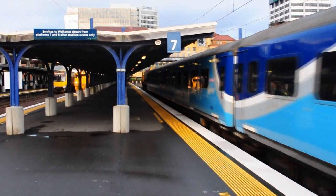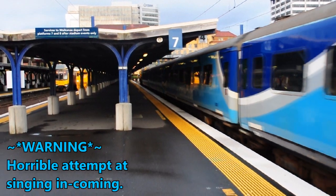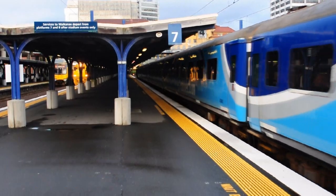Just as the Capital Connection is arriving, we see DFB 7010 leaving with train 1602, the 821 service to Masterton. And incidentally, it reminds me of a line in the Dad's Army theme song.